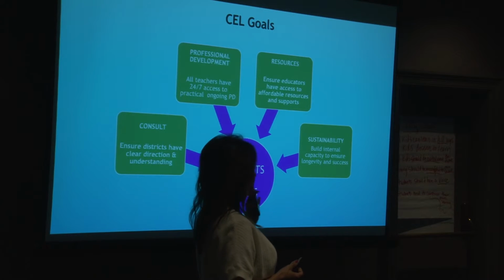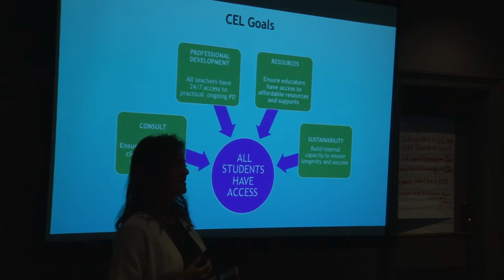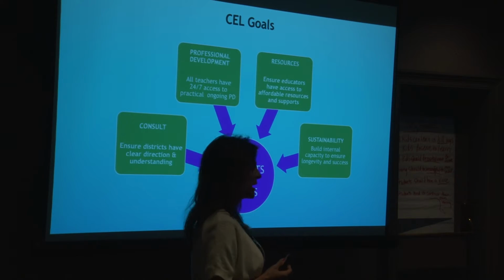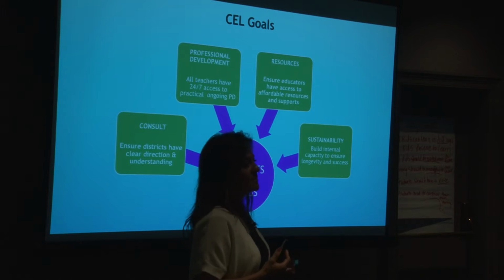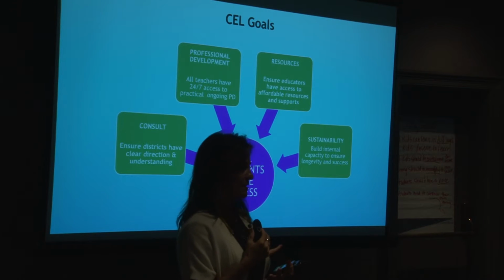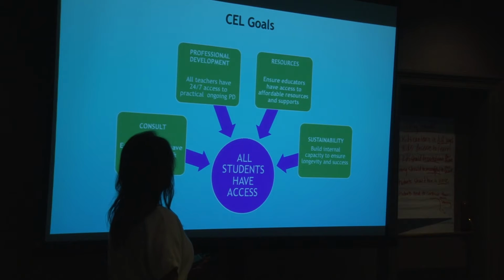The bottom line, in order to ensure that all students have access all the time, is that you have a sustainable program. So you need to build capacity internally. And for all the resources that you use, if they're low cost or free, that's going to be the most effective. And you want to make sure that they're all quality. I think I said that.